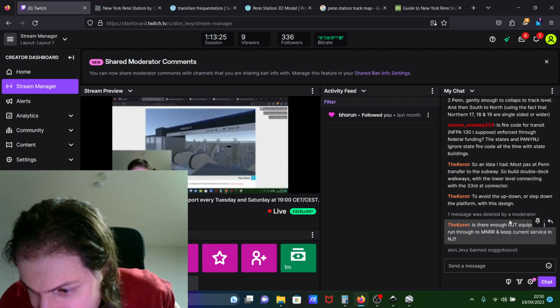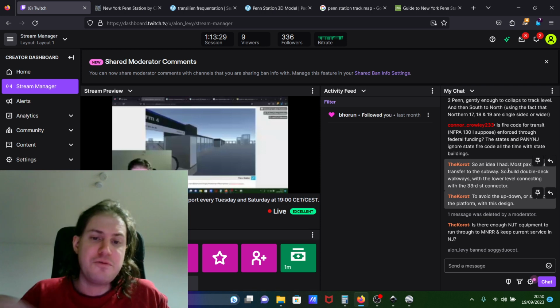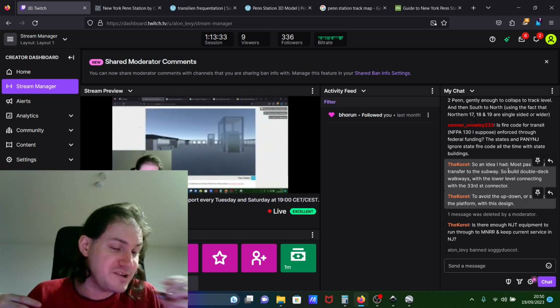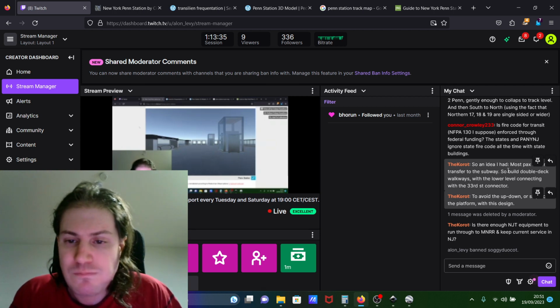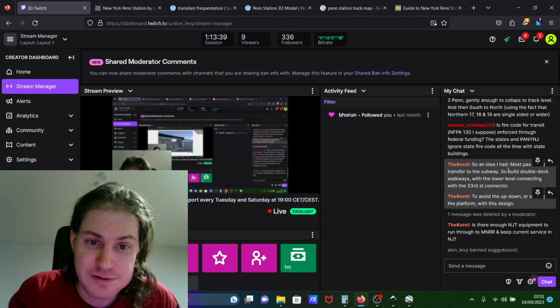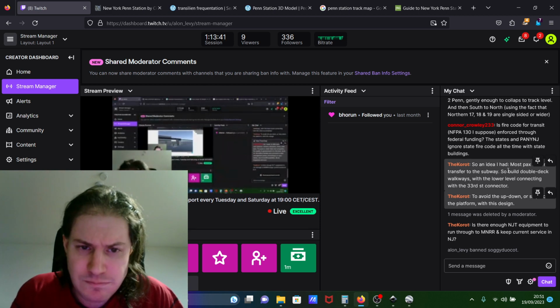Is there enough New Jersey Transit equipment to run through? They're buying new equipment. They're getting more and more equipment through the regular purchase cycle. So whenever you get new trains, you run them through and then you cascade the old ones.